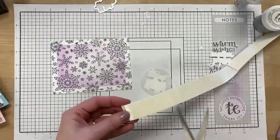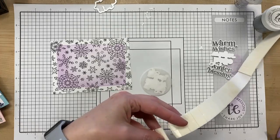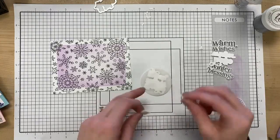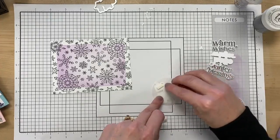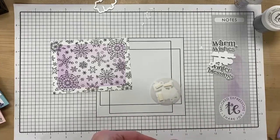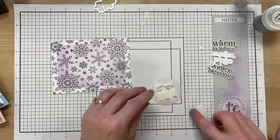I'm going to pop this up and I'm going to use some of Taylor's foam squares. I usually just use the scissors and cut them right off the roll that way. And I will again position them behind the sentiment just so you can't see it, just to pop that sentiment up a little bit.